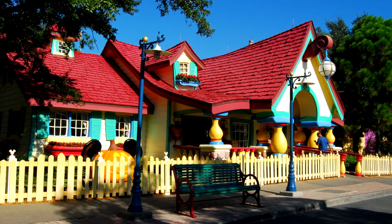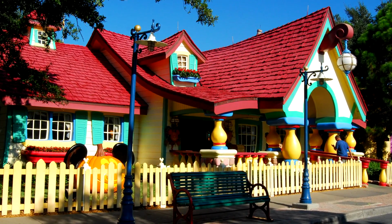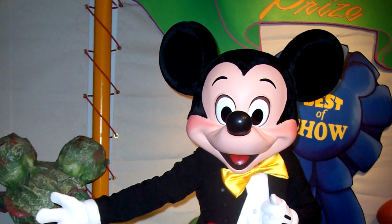You would take a nice little tour of Mickey's house, see the decorating job that Donald and Goofy had done on a couple of the rooms, and after you went through there, you would go to a big tent that was in the back of the house. That's where you got to meet Mickey. He was always there waiting to meet all of his visitors and his friends.